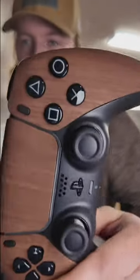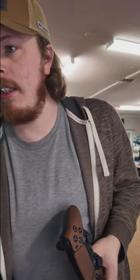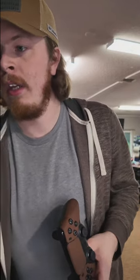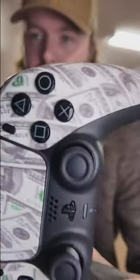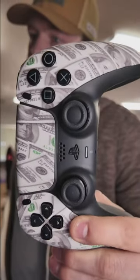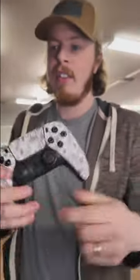This is wood grain soft touch. Super, super clean. I'm trying to scroll through some of the comments here so I can see them. The money one. You wanna see the money one? The money one is my favorite controller, just about. I don't love money, but I just love this design, all right? Very clean. The black buttons in this look so clean. Mouse triggers on this guy, too. Mouse bumpers. This thing is awesome.